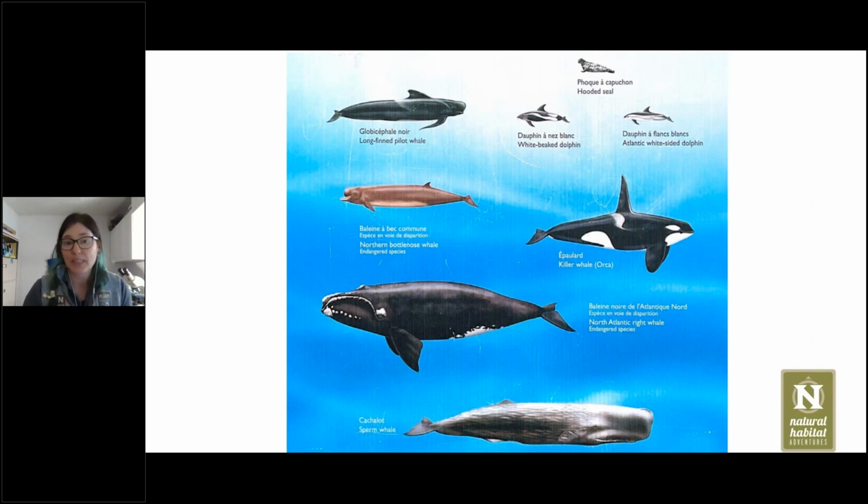Now, I don't want to leave us without talking about possible rare visitors as well, because while we have those common species that we're likely to see, we have other species that sometimes just come up and surprise us too. So we can have the long-finned pilot whale up on the top left. We have a northern bottlenose whale, the North Atlantic right whale. Oh, that would be something to see. A sperm whale. Oh my gosh, I would probably be in the water if I saw a sperm whale. There was one sighted last year, but not by us. It was just a quick sighting, so that would be very, very special.